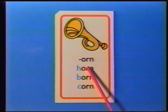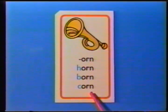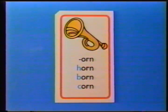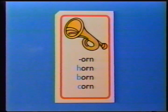This reads orn. Can you think of a word that has orn in it? Something you like to eat? It's on a cob. Corn. Right. Let's see what our words are. The orn word family. Horn, born, corn. See the nice horn? Can you try to blow it? And this is born, like where were you born? Oh, and here's our corn. Oh, I like corn. Good.